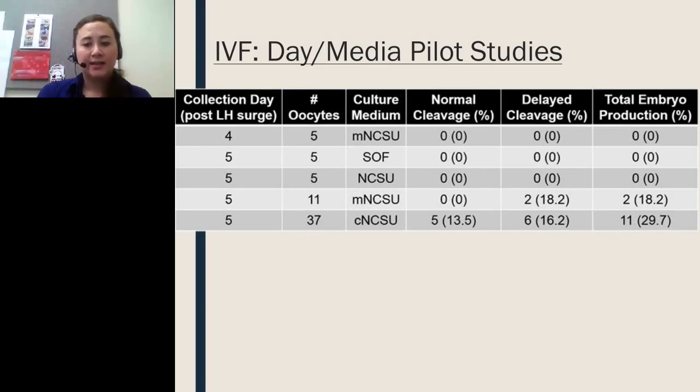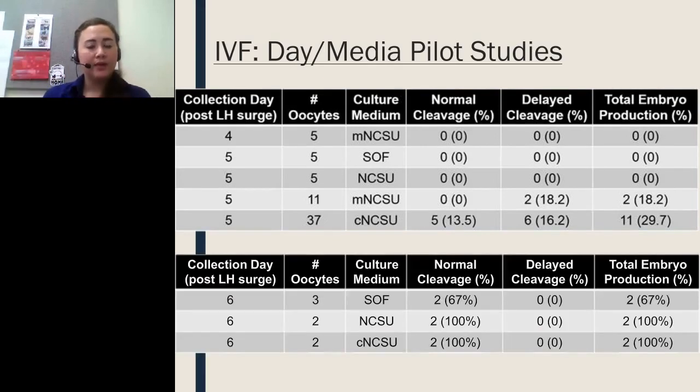So then we looked at day 6 post-LH surge, pushing it further back one more day. And in this case, both the simplified and complex medium compositions were equally adept at allowing us to produce normally cleaving embryos, although these sample sizes are very small for this pilot study. But based on this, we decided day 6 was probably the way to go, and that we were going to stick with the complete NCSU just because it did give us more flexibility with day 5 embryos, so we thought it might be a little bit more robust.